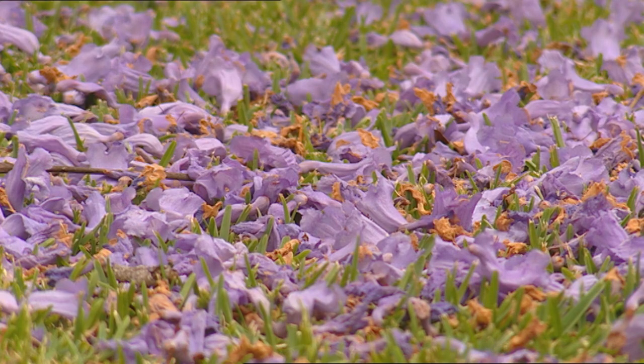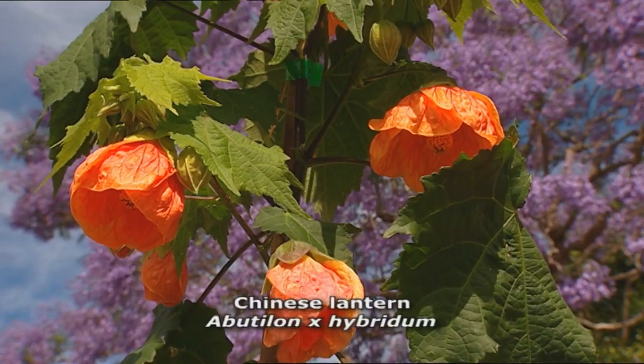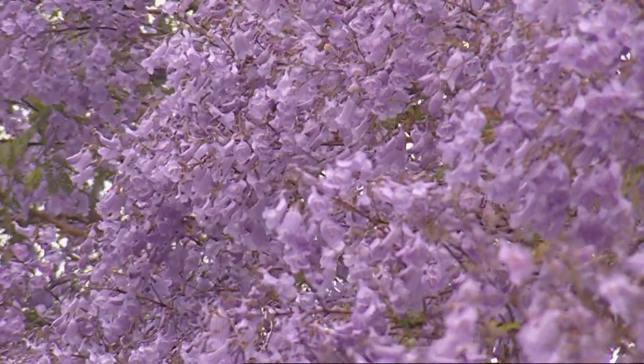They do. And if they do, you can turn what some people might regard as a problem into an absolute bonus. This is a Chinese lantern with orange-coloured flowers. That orange and that purple blue are just a beautiful mix. This grows 2 to 3 metres tall, so it'll mix both with the flowers on the ground or the ones up in the tree. Chinese lantern, orange coloured.